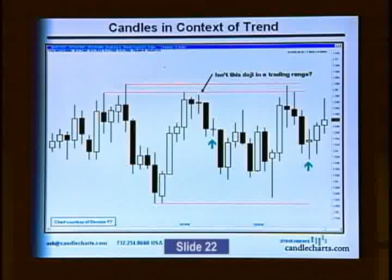The doji here at the green arrow, is that in the middle of a box range? Yes. Has no implications at all. There's no trend to reverse. And this is true with all the candlestick signals. We always have to think about the preceding trend.